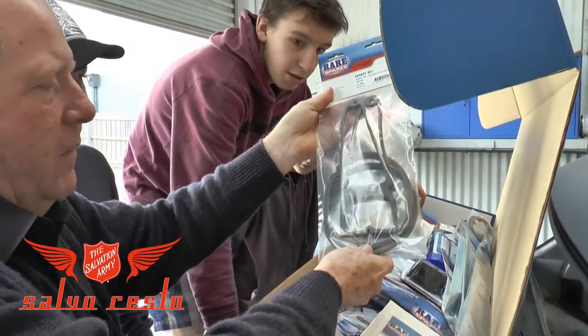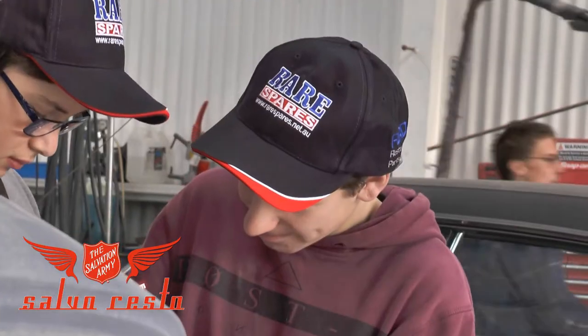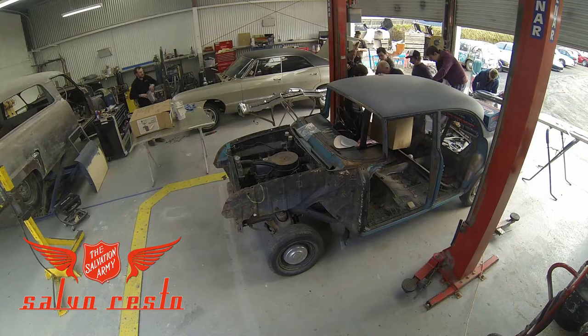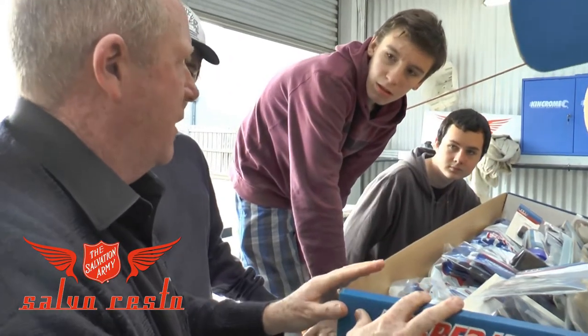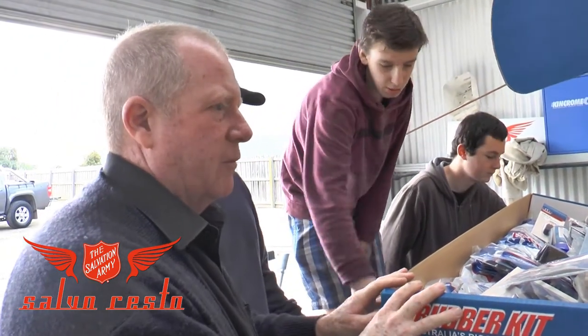A big company like that, I didn't even think they would think about helping out a little project like this, but they've jumped on board, and it's good for the kids to see these new parts coming in that they'll be able to fit on the car once it's done. Now what I'll do is, once the car is painted and it's ready to start assembling, put the rubbers in, I'm going to come here and teach you how to do that. Because that's a real critical part of the build, right?